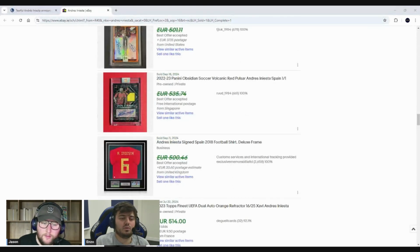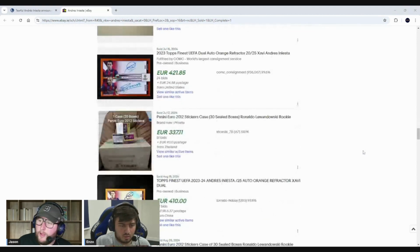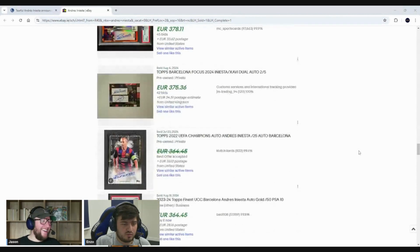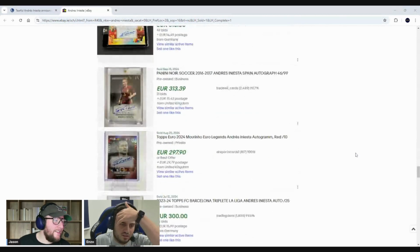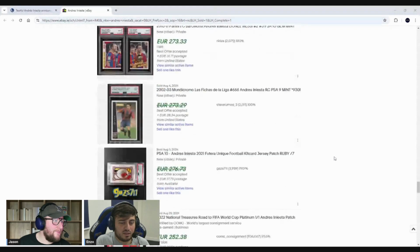That's right. A player that you wish had a proper rookie card. I know he does. I don't want people sending it to me, but when I say a proper rookie card, I mean he has a rookie card. It's from 2002, a Mundicromo or something. No, I want numbered rookie cards. He's one of the true lost rookies. A lost generation of soccer, that's right.